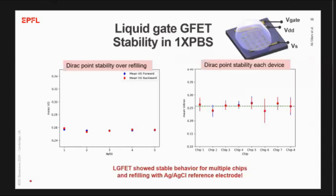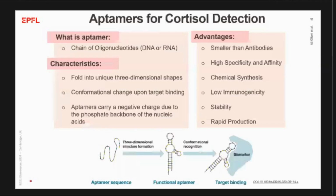The bare graphene without functionalization is characterized in 1x PBS. You can see that we changed the fluid multiple times and the Dirac point has not changed; it maintains its stability. Not only that, we checked different chips and GFET devices, and all of them more or less show reliable Dirac point stability, so it can be a repeatable and reproducible device. These were all tested with a silver chloride reference electrode.